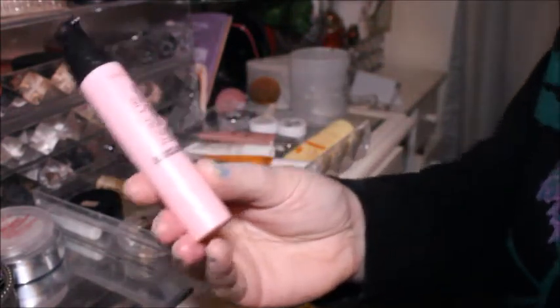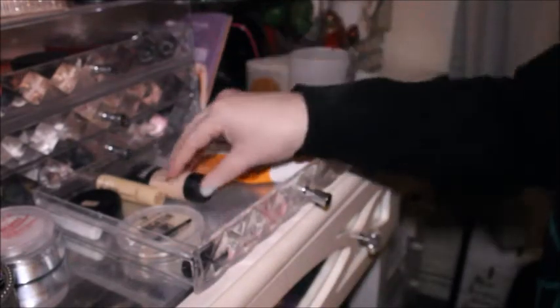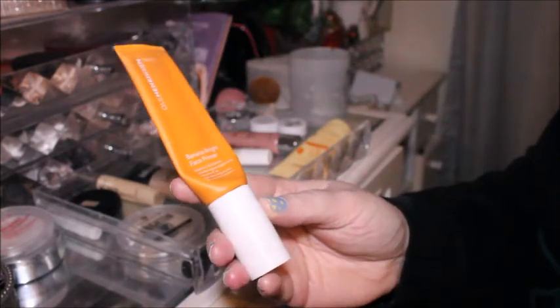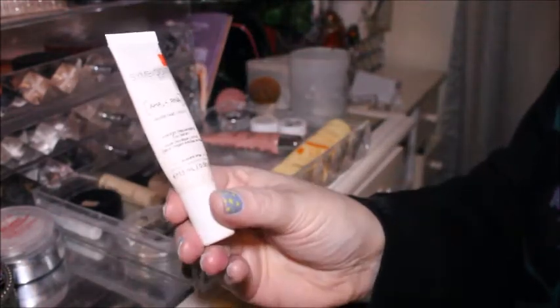I'm going to keep this one in, this L'Oreal Infallible Pore Refining Primer. It's in an unofficial project pan, so that stays in. This is in a project pan as well, the Ole Henriksen Truth Banana Bright Face Primer, so that stays in.